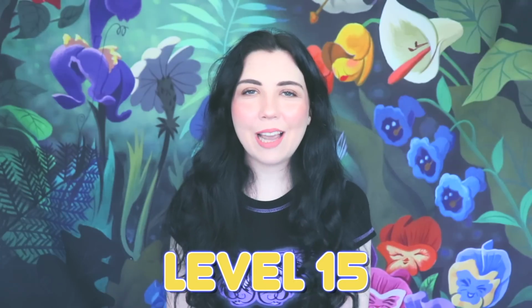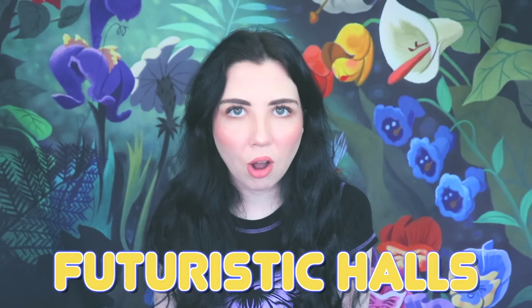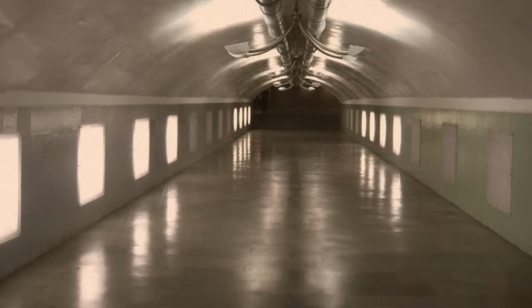All right guys, so we left off at level 15 and this one is called Futuristic Halls. Level 15 is a maze-like labyrinth of hallways with futuristic architecture and technology. What's interesting is that to date, there have been no two wanderers on this level who have been able to meet up. People just aren't able to make contact here. You're always gonna be alone. Because on some levels, you'll meet up with other wanderers, you'll find them somewhere. Not here. You're always gonna be alone.